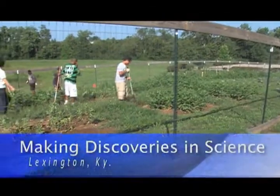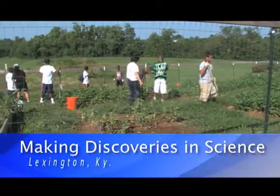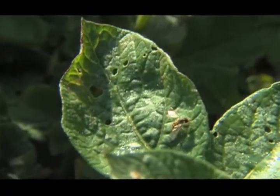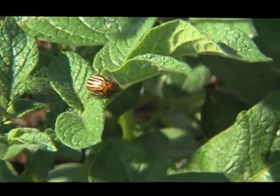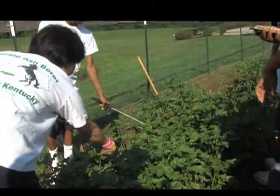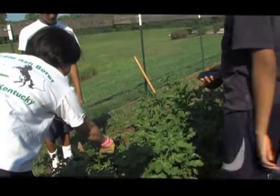These young boys working in this garden this summer are conducting experiments focusing on beneficial insects, insect pests, and just what the insects' roles are in crop production. The adult hoverfly larvae can eat aphids.